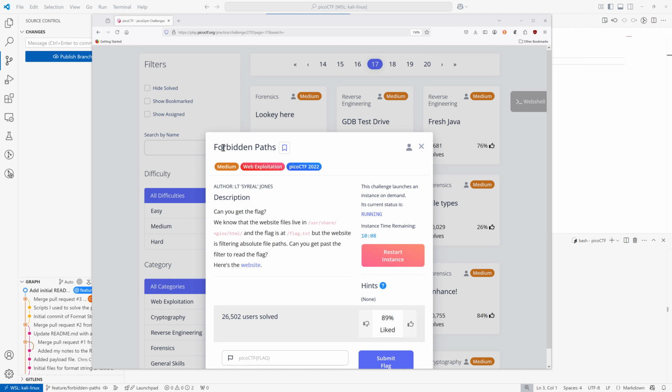And this Forbidden Paths one, I've actually kind of already solved it. I was poking around on it just to see if it looked like a reasonable quick one for this video, and I was like, oh, I know what the answer is to this one. So you're going to get to see me solve it real fast because I already know the answer. And then I found another one that I think I should be able to solve, but I haven't fully solved it yet, but I should be able to solve it really quick.